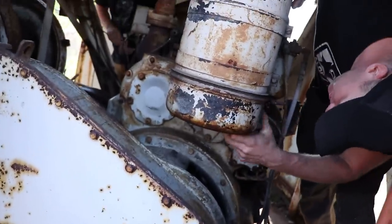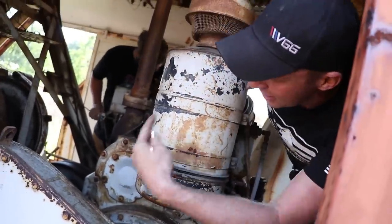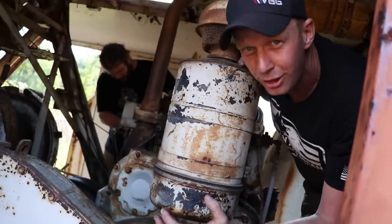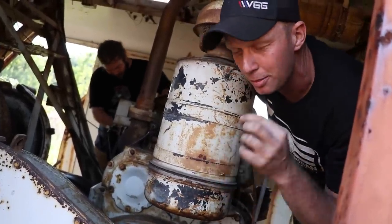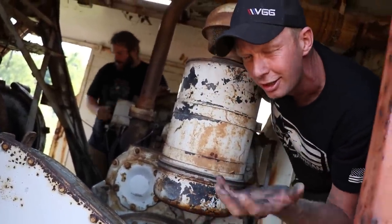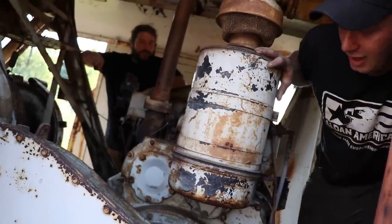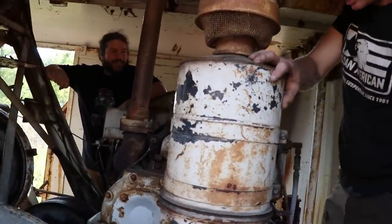Does it show the oil? So what happens, the old filters used to just have oil in the bottom. The air would come in and it would hit the oil and the oil would catch all the dirt. And it actually worked much better than most modern air filters. Problem is, companies weren't selling oil filters. Yeah. So they stopped making them. Air filters. Yes, that's right.